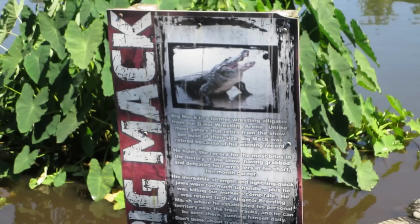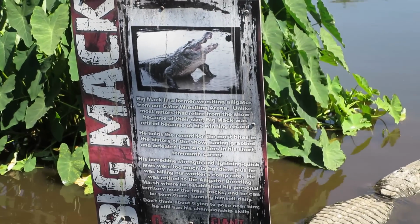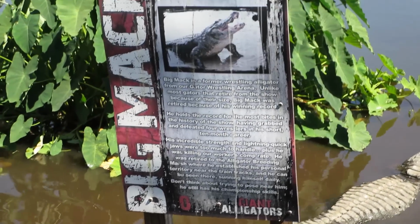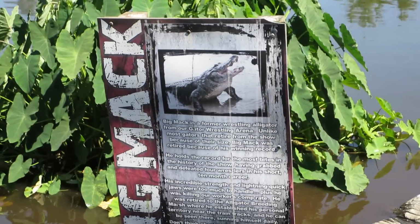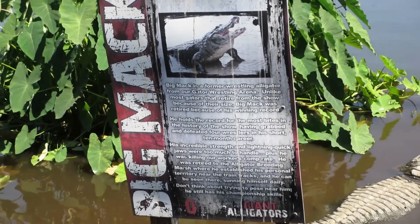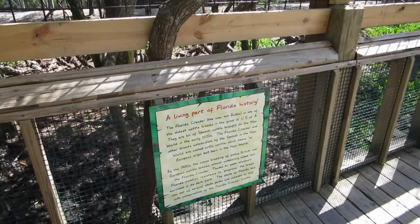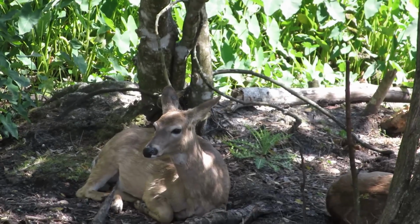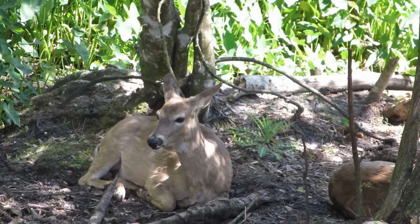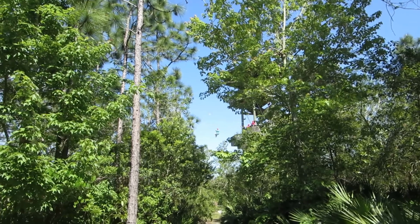This is pretty funny. They have all these signs for the bigger alligators, and this one's called Big Mac, and he was retired as an alligator wrestling alligator. Not because he had spent enough time there, he got too big, but because he bit too many of the wrestling guys. Says that he's bitten four of the wrestlers. I like turtles. Like how there's a sign here about cows, but then you turn and you look and you're like, oh, let's see these cows. Those aren't cows, those are deer. The signs here at Gatorland are the best.